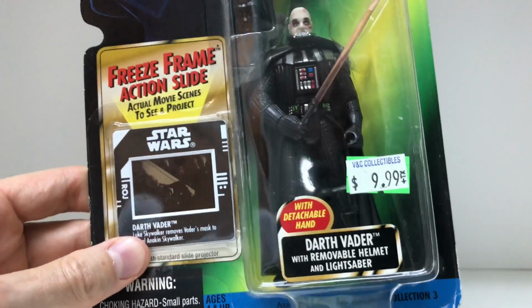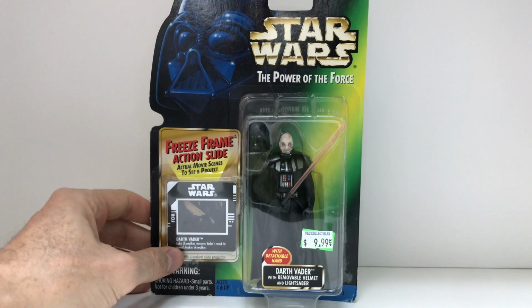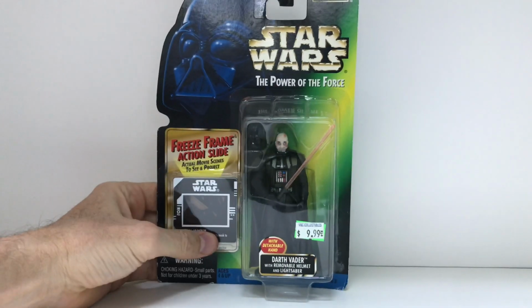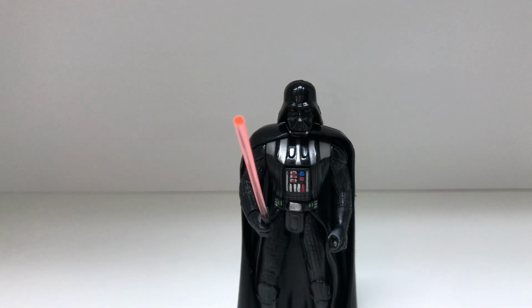Let's see what it says here. Ah, detachable hand. Well, that will be fun. We'll certainly have to try that. Well, we better use the Force to open this guy up. Here we go. Whoops. Guess I don't know my own strength. Once again. Oh, I hope I don't regret freeing this figure.